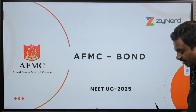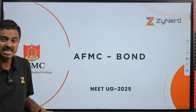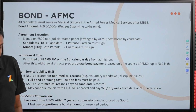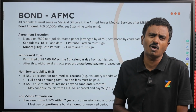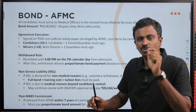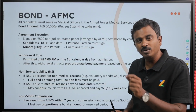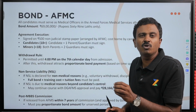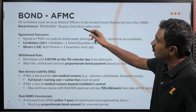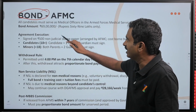Now, AFMC bond. This is the most important part. The primary objective of creating a medical college like AFMC is to create medical officers who serve the Indian Army. So, there is a service bond after completing AFMC. This service bond does not restrict many people at all from joining AFMC. Those candidates who are interested, top rankers, join AFMC because it is one of the best medical colleges. You come out of AFMC, you will be an excellent medical cadet and you would be a captain at the time of passing out. You will serve with the army and that will make you an excellent medical professional, an excellent leader. So that is why people join, irrespective of the fact that there is a bond, which is actually the reason why AFMC today has a medical college.